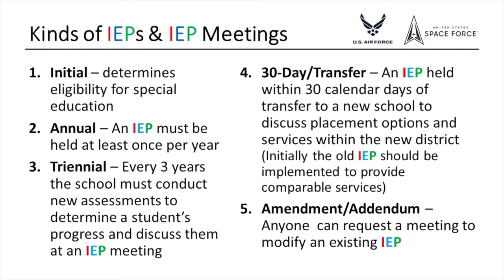Also, every 3 years, schools must conduct new assessments to determine a student's progress and discuss any necessary changes to an IEP. If your child is transferring schools, perhaps because of a PCS move, the new school will have 30 calendar days from the time of your transfer to discuss placement options and services and either adopt the incoming IEP or develop a new IEP.